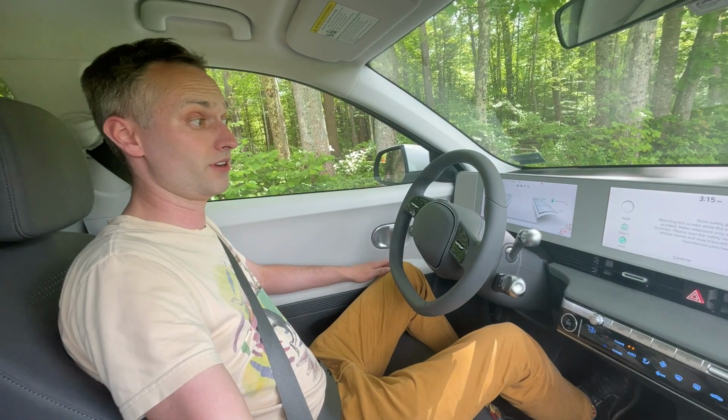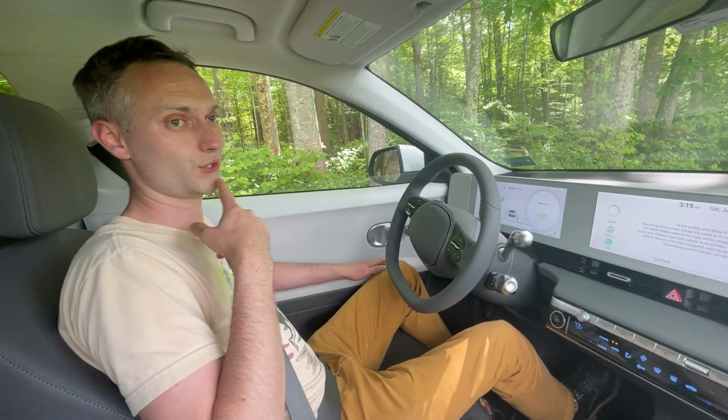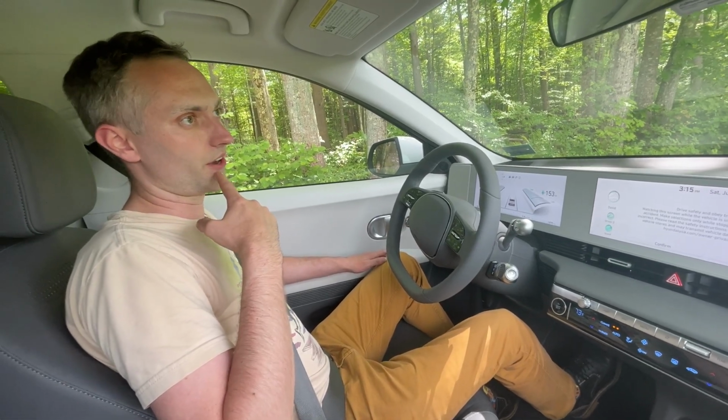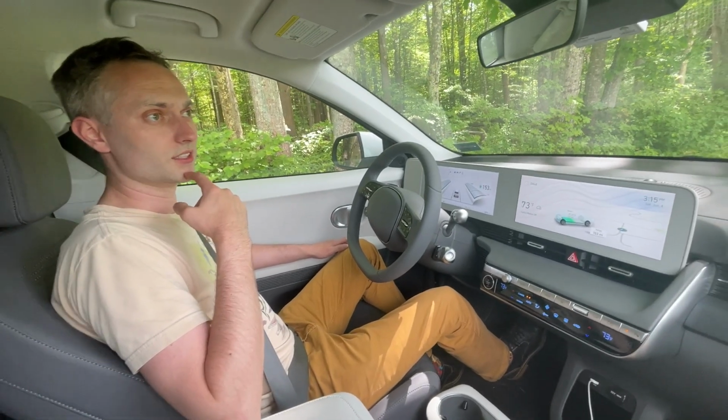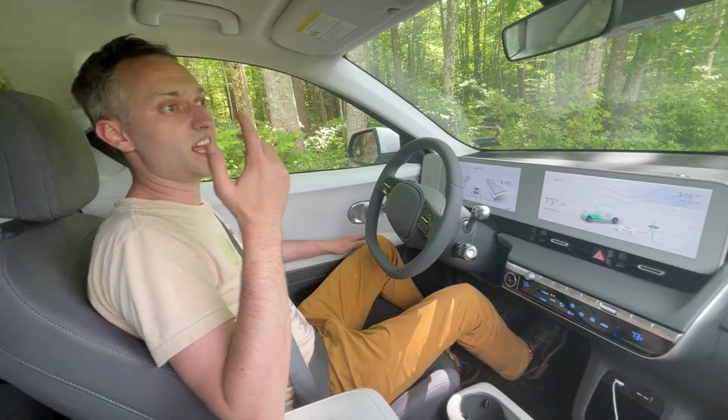I did a whole road trip to New York and back, and only charged twice, and it took 25 minutes each time to charge. How many miles was the trip? 320 each way. So 600 miles, charged twice.